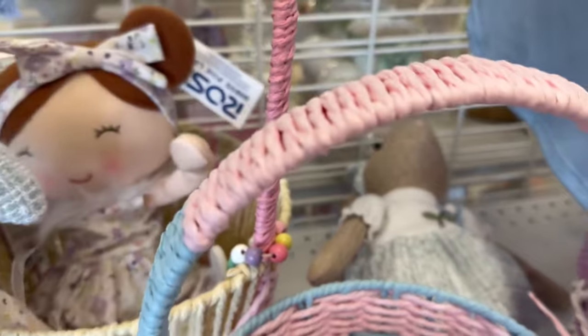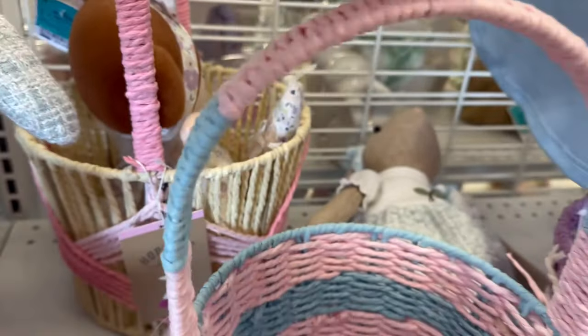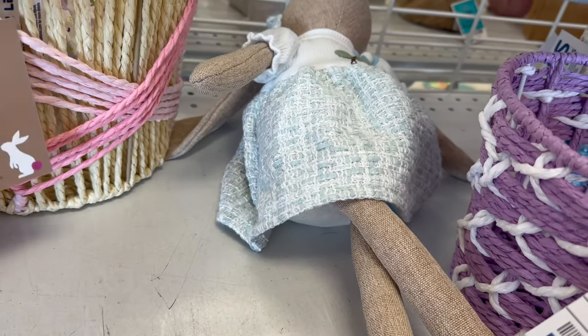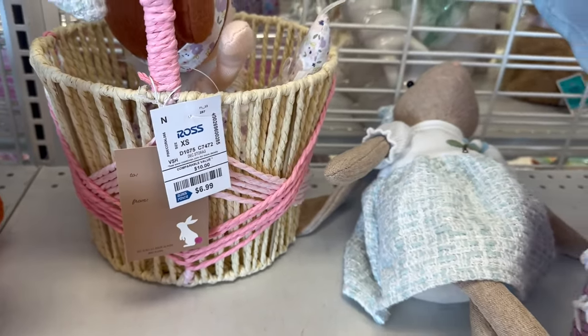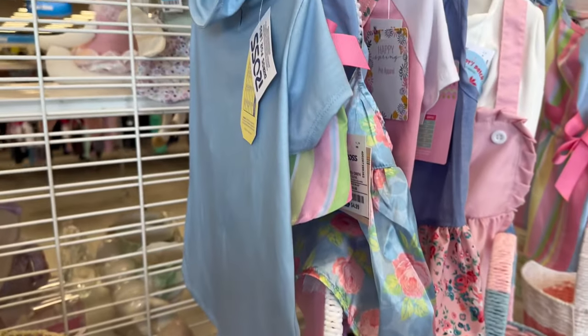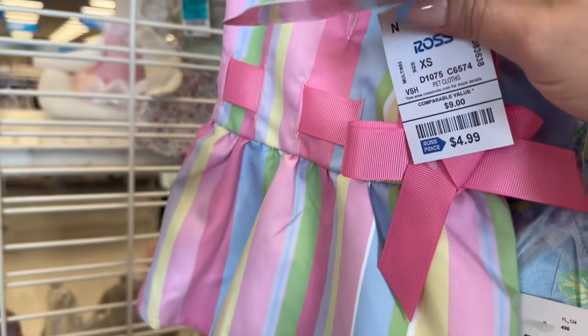That little ballerina is super cute. These are really nice baskets. Like, I would say don't pass up on these. These are really nice. And this basket is going for $6.99. So you also have some really adorable pet outfits. So this one has a little carrot bow tie. You got the little sleeves, the little opening at the bottom. Look at this adorable dress.